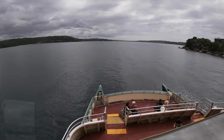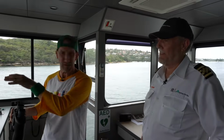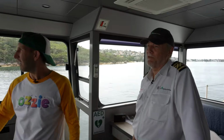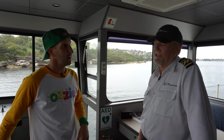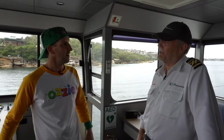Now, I've just grabbed the binoculars here, and I reckon I've just seen some fish. Am I right in saying that there's fish jumping in front of the vessel? Yeah, we just saw some fish, a school of fish jumping around. Bait fish or various other fish. So do you see dolphins in here? We do. We'll see the occasional dolphin, whale. There's a resident seal that sort of hangs around.